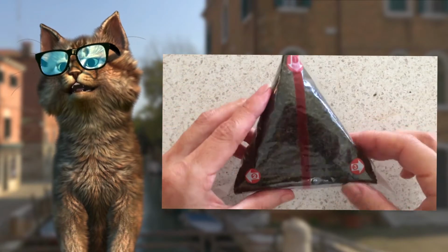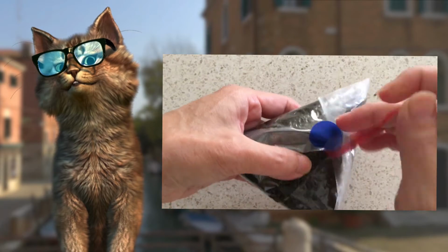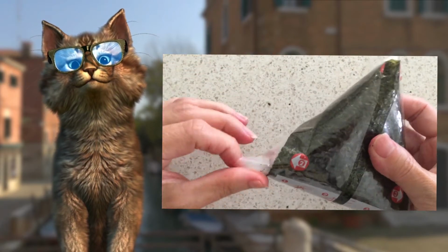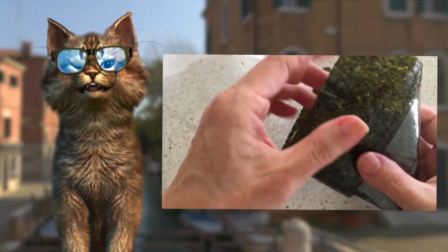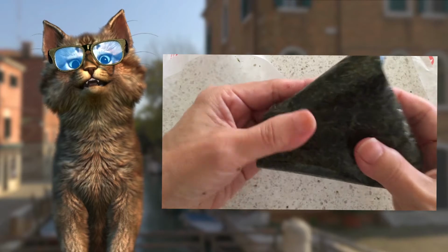This is how to unwrap a plastic. This wrapping method was developed to keep seaweed sheet fresh and crispy. Make sure you put plastic sheet in order.